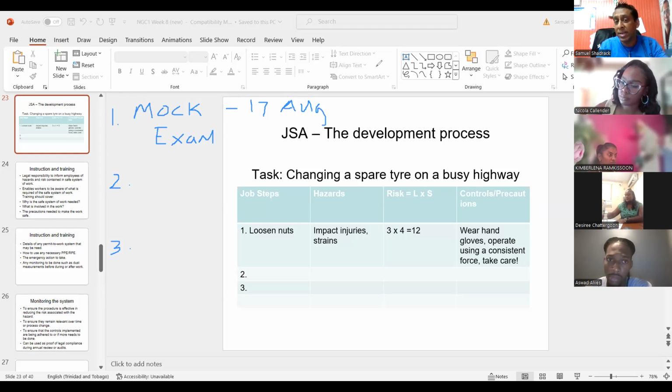NEBOSH has to confirm that day. As I'm saying, the day of the exam is not going to be the first Wednesday; it's up to them to say if it's the first Wednesday. I don't set these dates. They will set them.